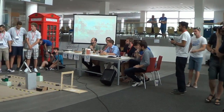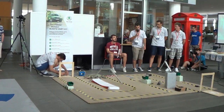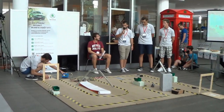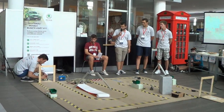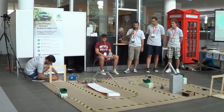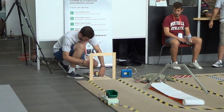Hi everyone, we are a team from Podgorica, and the guy working there is Jan. This is Milic, Stefan, and my name is Mitch. Like the team before us, we blew out our motor driver this morning. Because of that, we had to use some other techniques to move our vehicle. So this is basically one forklift, but with mechanism on the side. So, Stefan, would you continue?